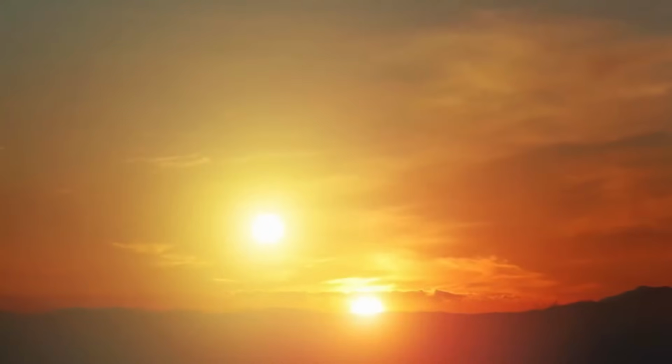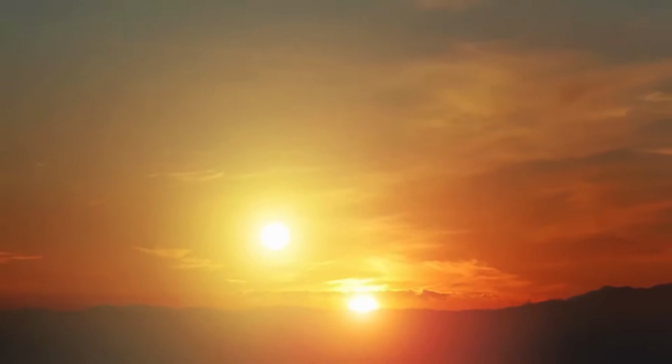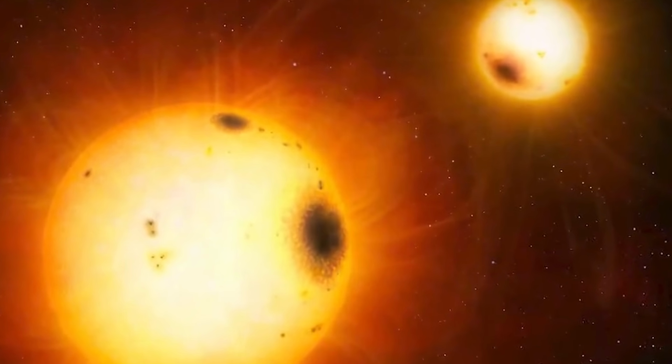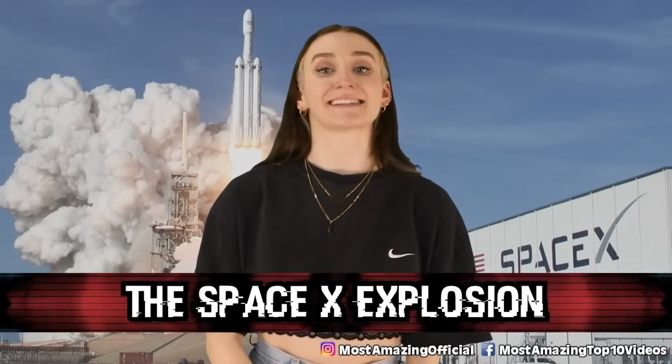He said, and I quote, "You may be asking yourself, what is that large round thing to the right of the sun? Well, that's our second sun. I don't know if you knew that we had a second sun, but there it is. It is normally hidden from view. NASA and other organizations usually hide that stuff away from us." Now, I don't know why NASA would hide this from us, but apparently they are, and there's a second sun out there. In our 7th spot, we have the SpaceX explosion.